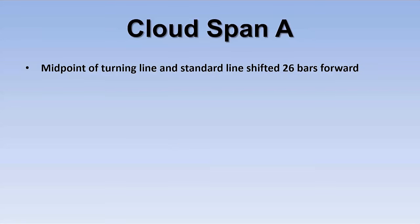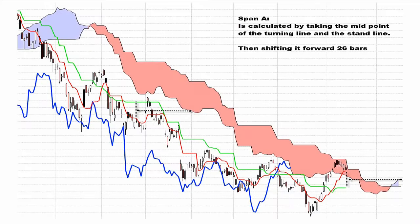All right, cloud span A. Midpoint of the turning line and the standard line shifted 26 bars forward. Now, here's what that looks like. Remember, the one that's closest to the price action is called what? Turning line. The one second closest to the price action, standard line. We're going to take the midpoint between those two lines and then shift it in the future, 26 bars. That's going to give us a piece of the cloud.